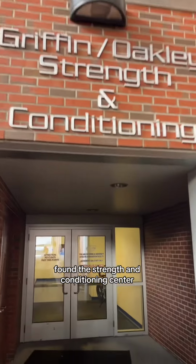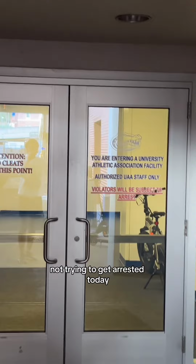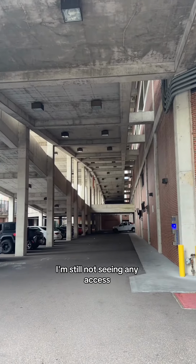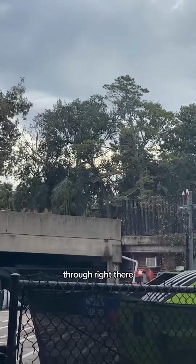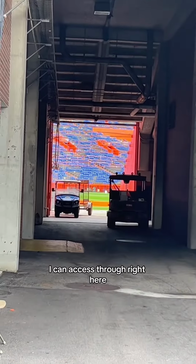Found the strength and conditioning center down here. Looks like it's Florida staff only, of course. Not trying to get arrested today. Might want to try another entrance. Surprisingly, I'm still not seeing any access to these ramps from down here yet. Maybe I can access through right there, or I can access through right here.